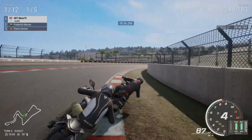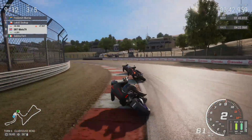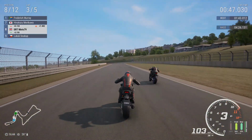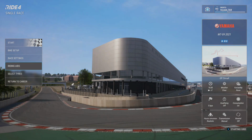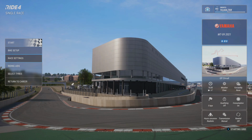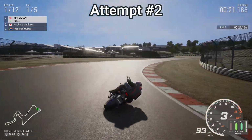Attempt number 1, way too early on the brakes. We get a little love tap and we're onto the grass and off. Thought, no worries, I'll get back on. I'll try and work my way back through, and I don't have enough knowledge of the track to work out where I can go up the inside or around the outside, where I can outbrake them, where I can't. There was a learning process going on.